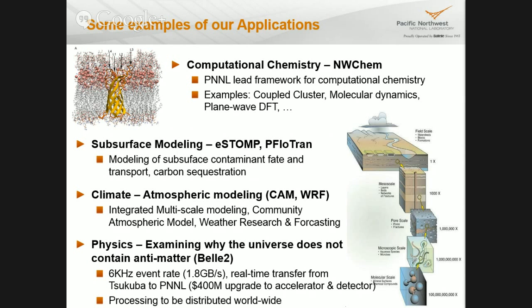Some examples of the application base. We're known for computational chemistry, NWChem, and I don't know if Jeff is here or not. Yeah, it's the next talk, right? Yes, sir. I don't see him, but he has some problem. He will talk remotely. So I can say what I want while he's not in the room.